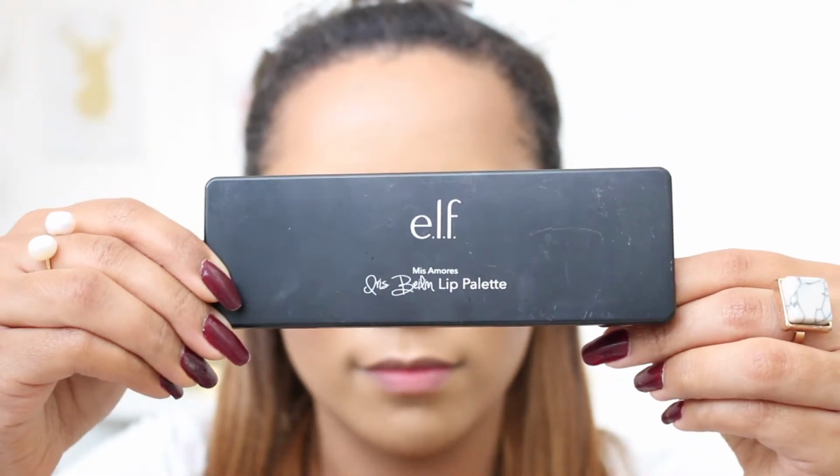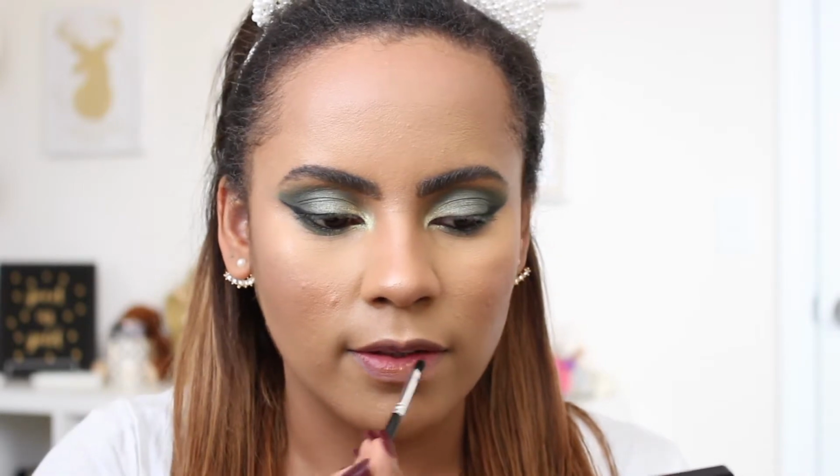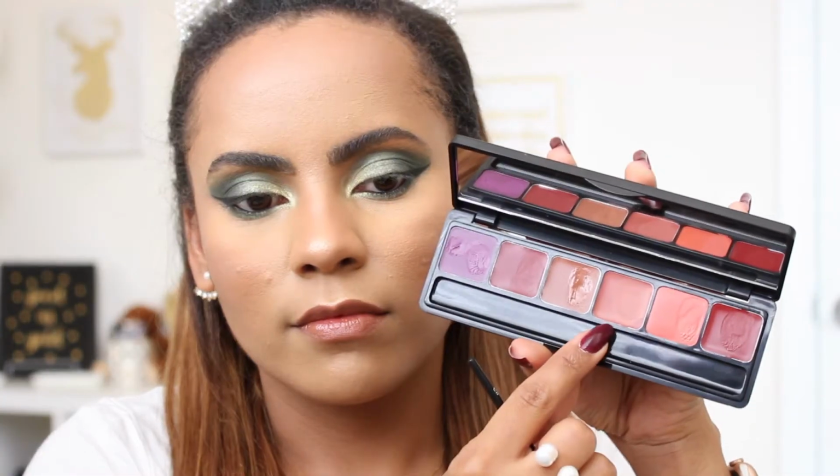Now for the lips, I'm using this Belly lip palette, and I'm going in with the brown color in it and just going in all over my lips. If you don't know, Belly is a YouTuber and she's a Dominican YouTuber, so hey Dominicans.